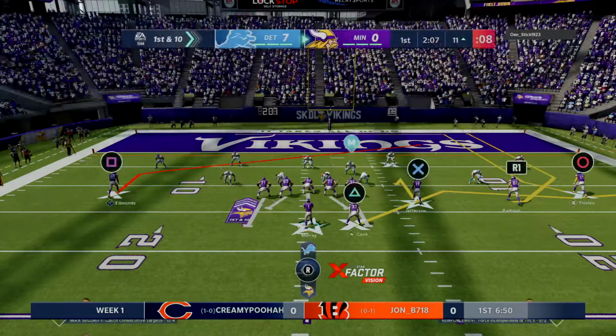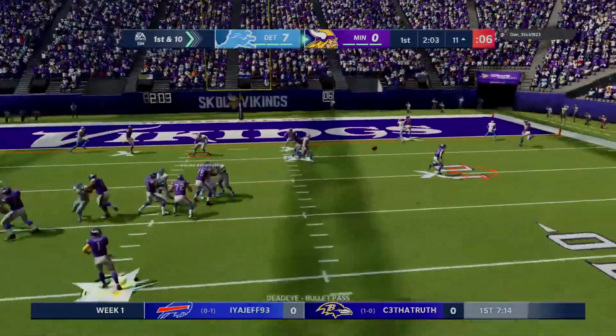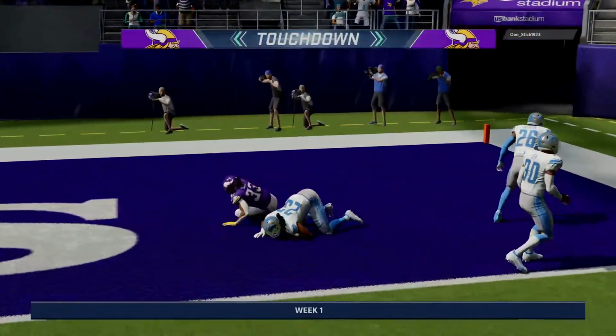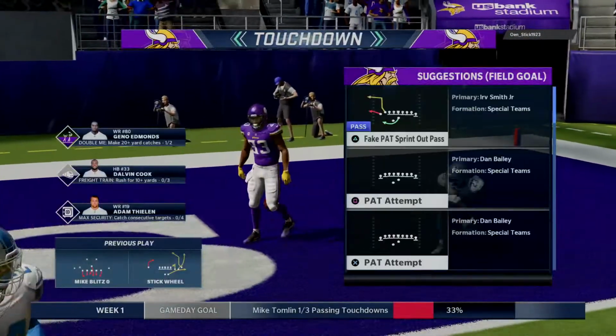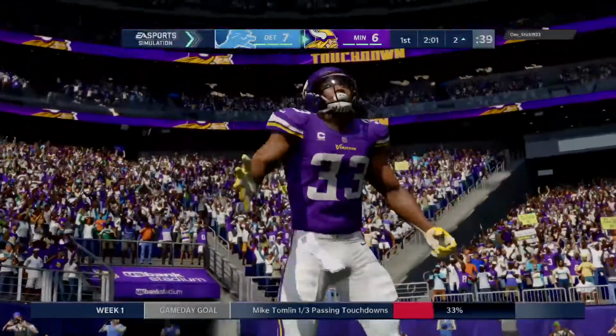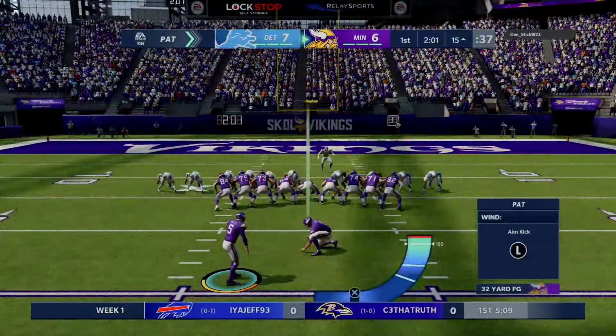So what that tells you is that the guy throwing the football understands his guys, doesn't he? Give them a chance, put it up there. And he will score. Touchdown, Vikings. An 11-yard touchdown. And the Vikings are an extra point away from tying this thing up.